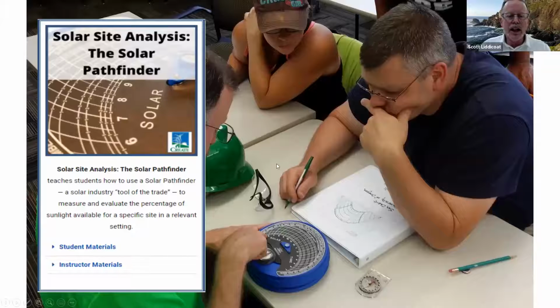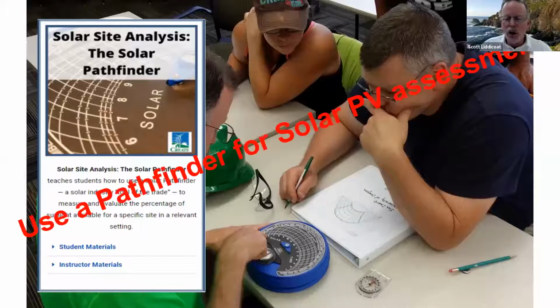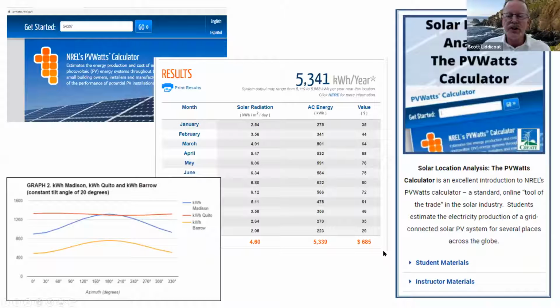The second one, analyzing sites using the Solar Pathfinder. I love this lesson in my classroom, and I think it's really well done. You get hold of one of these, and then the teaching materials, and students can understand how you use the Solar Pathfinder, and there's kind of a contest to see which student's solar profile is the best one, and so on. So they do a PV assessment.